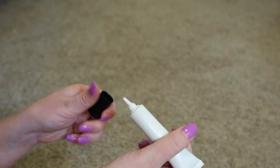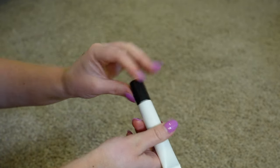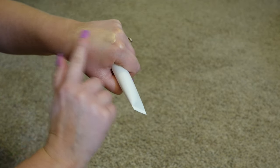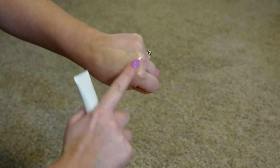So lastly, this is the e.l.f. This doesn't even have any name. This is some sort of luminizer. Ooh, it just came out with liquid. Ooh, that's pretty. Okay, it almost looks like this one could be used as a primer or a highlighter.